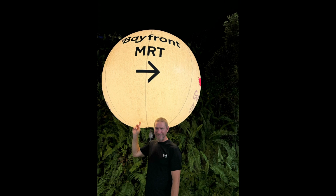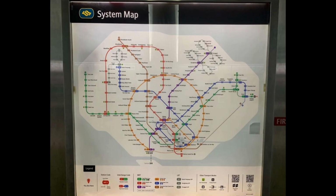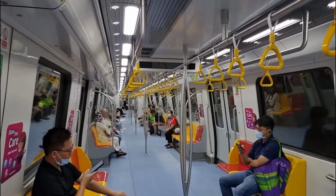Okay, now we're up to the tricky part. We're a bit scared to use the MRT at first, but it really wasn't too hard. So the MRT is just a short 5-minute walk from the hotel. You head downstairs and then you will see these signs everywhere. Now we took a photo of the sign so we could keep checking how many stops there were till we had to get off when we were on the train. It was great for cross-referencing.